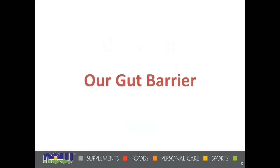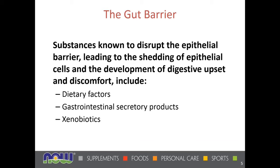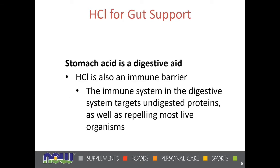But let's do an overview of our gut barrier. So there is a barrier in our digestive system that forms a continuous barrier that protects the internal parts of the body from the fluctuating external parts of the body. And that helps to keep out foreign invaders and things that are undesirable in that regard. Substances known to disrupt this epithelial barrier that can lead to the shedding of epithelial cells and the development of digestive upsets can include dietary factors, food allergens, for example, gastrointestinal secretory products, and xenobiotics, or foreign compounds that don't belong. Stomach acid is a digestive aid, so hydrochloric acid, that's abbreviation HCl. It's also an immune barrier. Immune system in the digestive tract targets undigested proteins as well as repels most live organisms. So it's like gauntlets that hopefully things won't pass.